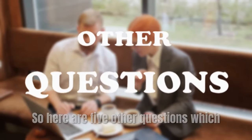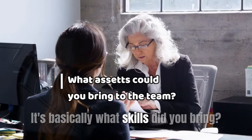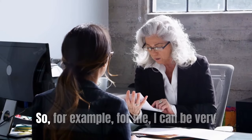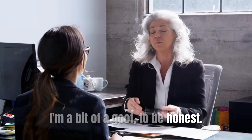So here are five other questions which you came across which we really loved. So we're gonna move through this in a rapid fire round. What assets would you bring to the team? Love this. It's basically, what skills would you bring? And I think this is a good opportunity to share who you are personally. So for example, for me, I could be very straight down the middle and also I'm quite quirky. I'm a bit of a goof, to be honest.